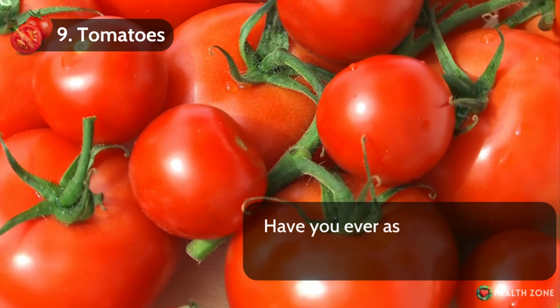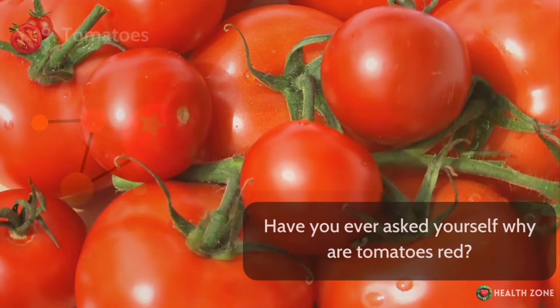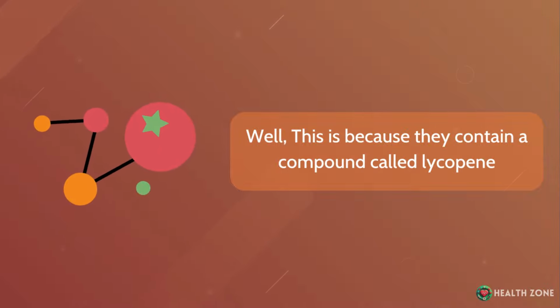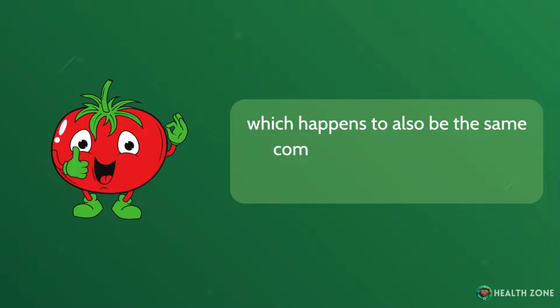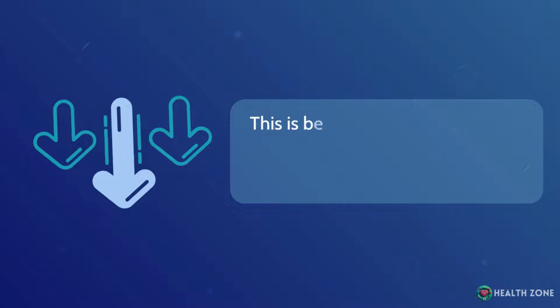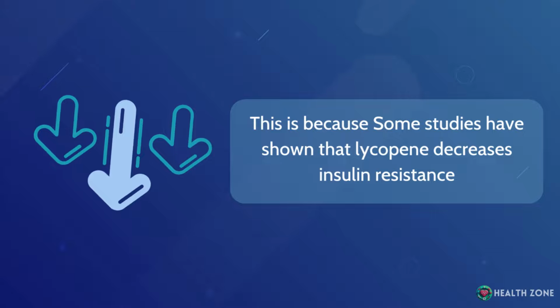Number 9. Tomatoes. Have you ever asked yourself, why are tomatoes red? Well, this is because they contain a compound called lycopene, which happens to also be the same compound that makes them perfect for diabetic patients. This is because some studies have shown that lycopene decreases insulin resistance.